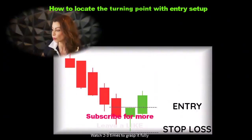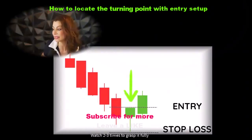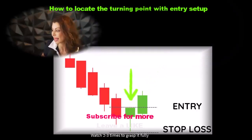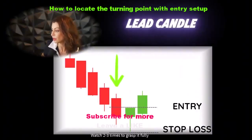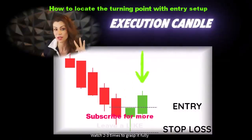Once we have that, we're placing our entry just above that green candlestick. So the entry is here and the stop loss must be placed below. Now, I'm not waiting for that green candle here to close. I just want to see that the price goes above the John Wick candlestick, and this is my entry. In other words, this is your lead candle, this is your confirmation candle, and this right here, the third one, is your execution candle.